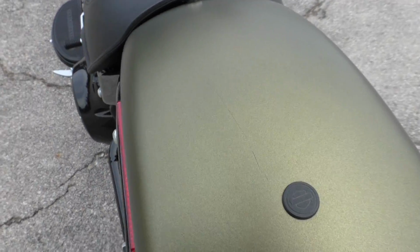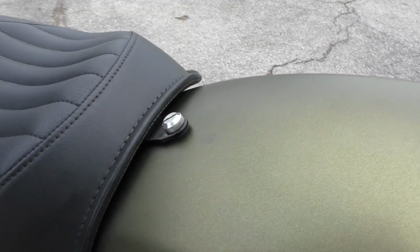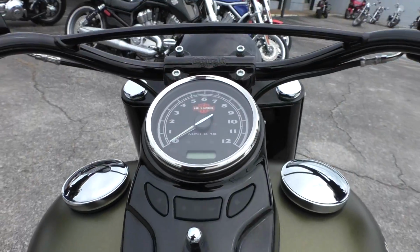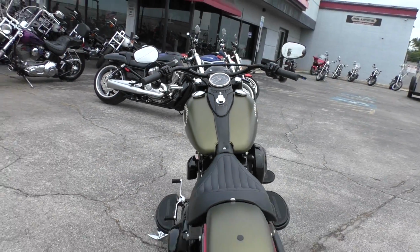It's got a faint scratch right here on the rear fender. It's got a little dull spot as well. It's kind of hard to see. Pretty good looking ride though.